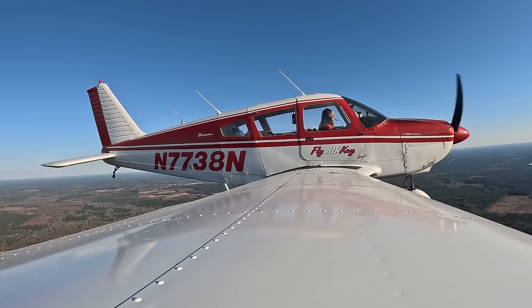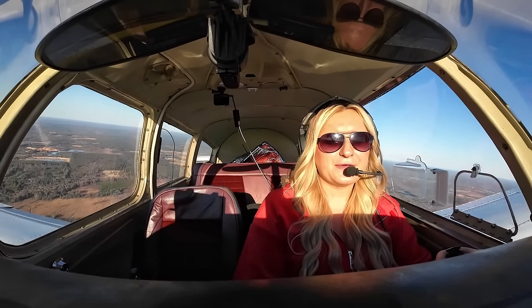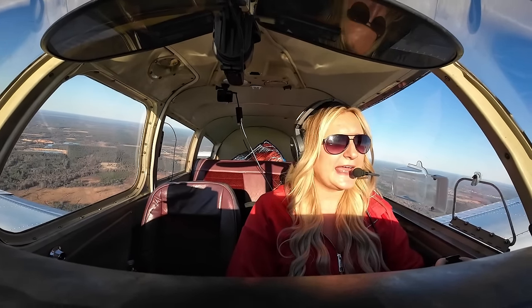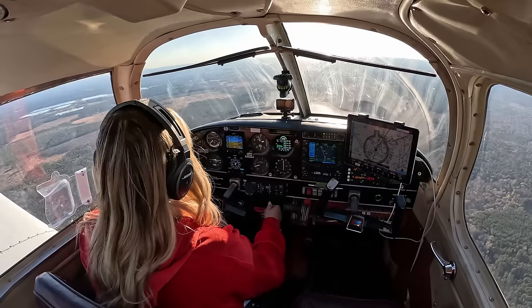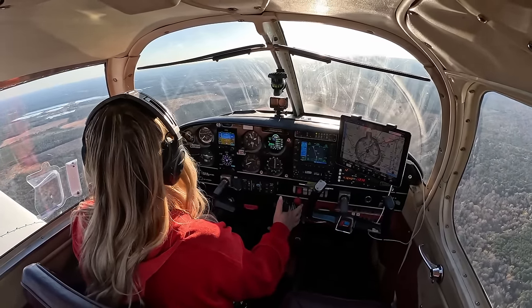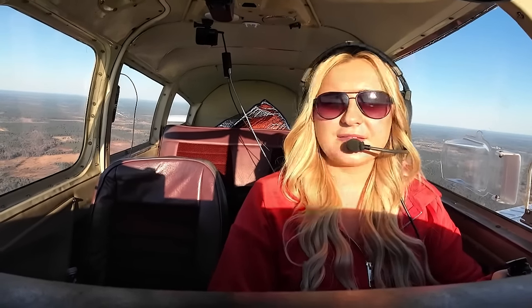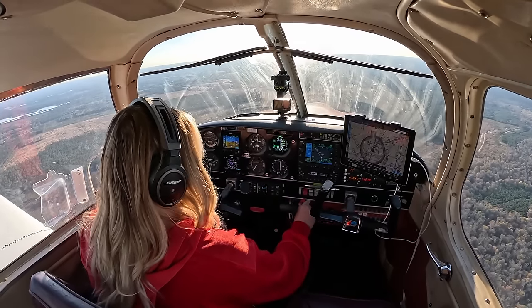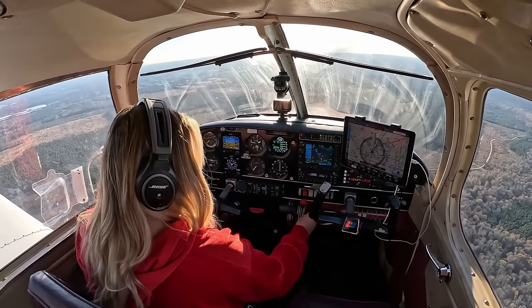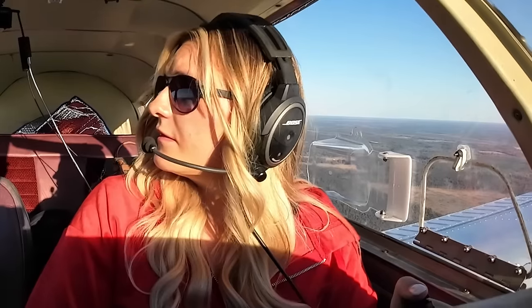Harold Field traffic, Cherokee 7738 November, is entering an 8 mile straight in runway 19, full stop, Harold Field. 1,100. Just coming over here to actually enter a final. Slowly losing some of that altitude, which is cool. Mixture full rich, fuel pump, landing light are on, rotating beacon on, pitot heat and carb heat are off. Not seeing any other aircraft anywhere, so that is good.